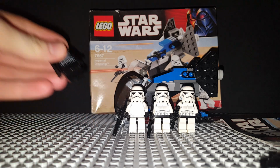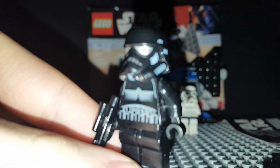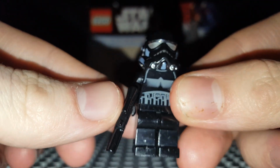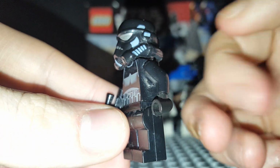So the first minifig, I'm not going to show all of them, because they're mainly the same fig, most of them. This is the Shadow Trooper. He came out in 2007 in that TIE Crawler, I think. Really cool minifigure. Same as the Stormtrooper, but in black.